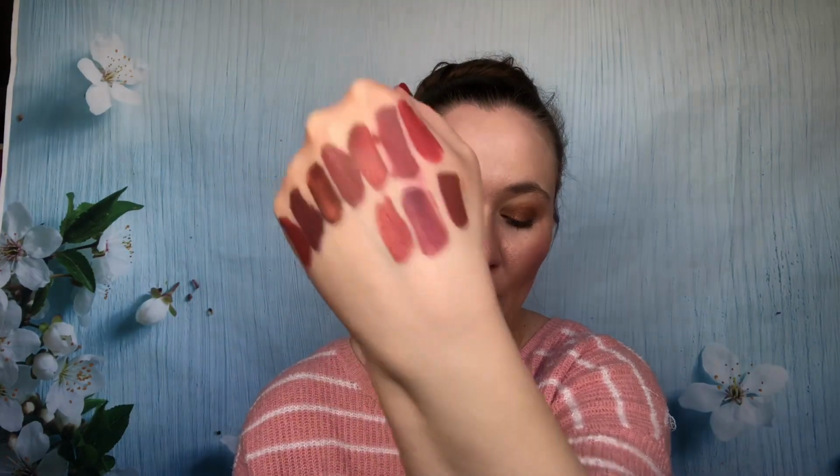I love this formula. I love this shade. That's why, even though I have the mini, I do have a full size in it as well, just because it's so nice and I really like it. That's one of the ones that I've actually finished from liquid lipsticks.